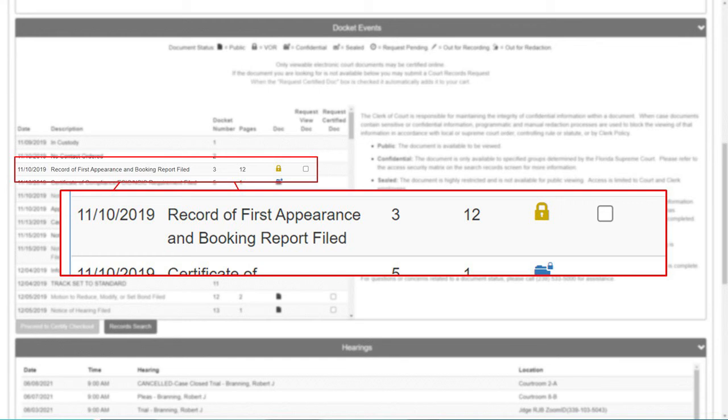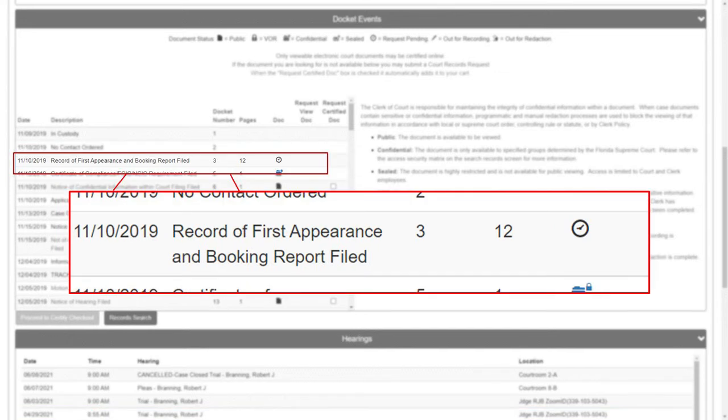Now, if a document is locked and it requires VOR, it simply means it needs to go over under clerk's review, just in case there's any sensitive information that needs to be redacted. So once the document is selected, you will see the icon for the pending request appear. This just means that your request has been submitted and the document is now under review.